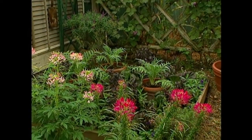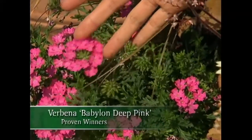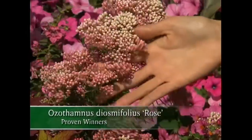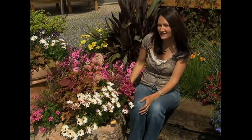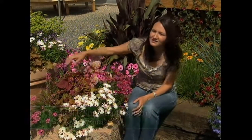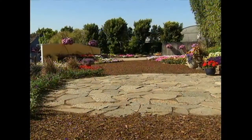Monochromatic containers are definitely a new trend that we're seeing. We're looking at this container here where you've got all pink themes. And so we have Babylon verbena, this is deep pink, and then this is Melon Symphony osteospermum. We've got Ozothamnus, which is a really cool plant from Australia. This one's Ozothamnus rose, makes a great cut flower too. And then Nemesia, this is Sensatia raspberry, and that's another nice upright component in the back. And so you've got the Babylon's going to kind of spill over the front, and then some mounding, some thrillers. But just monochromatic is a very easy way to start container gardening.